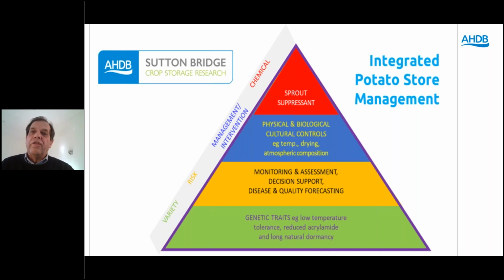And being cleverer in the way that we predict our store qualities, so that we're only storing the varieties and the crops which are going to give us the best returns. And right at the bottom is having a really good genetic base for that whole storage regime, and that means things like variety choice and dormancy need to come to the fore in the next few years if we're going to improve our storage and make it sustainable.